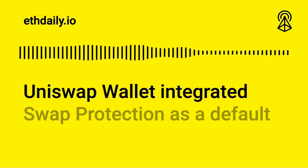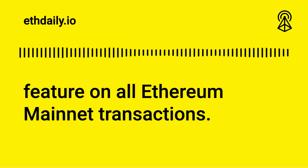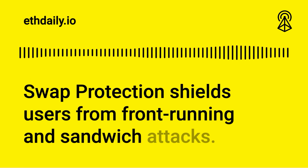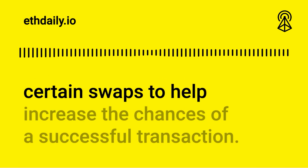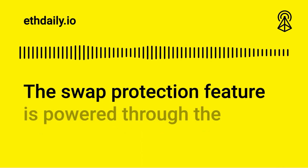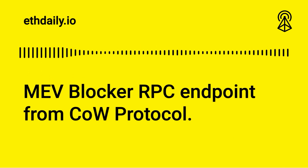Uniswap Wallet integrated swap protection as a default feature on all Ethereum mainnet transactions. Swap protection shields users from front-running and sandwich attacks. The added protection layer may result in a slightly higher auto slippage for certain swaps to help increase the chances of a successful transaction. The swap protection feature is powered through the MEV Blocker RPC endpoint from CoW Protocol.